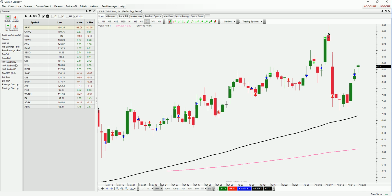10RSW Bull 30. What the heck does all that stand for? One option, relative strength weakness, Bull 30, bullish on a 30-minute basis, meaning we've got relative strength in the last 30 minutes compared to the market. These are the stocks that want to go higher.